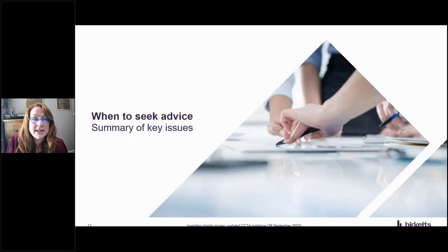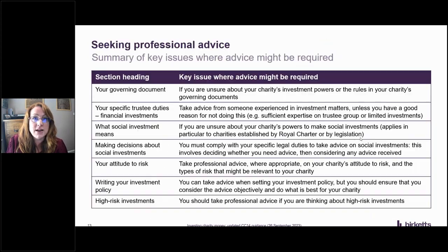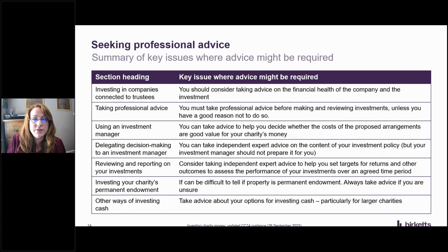Finally, where does the Commission suggest you might seek advice? As I said, I'm not going to go through these slides in any detail, so I'll just leave this one up for a second in case you want to take a screenshot or a screen grab or a photograph. You can revisit the guidance to have a look through this. And then there's a final slide. So just in a moment, I'm going to click and take you through to the final slide. So here's the final slide that continues that list.